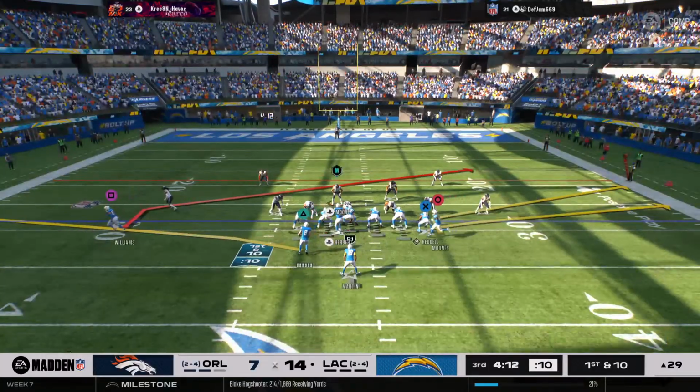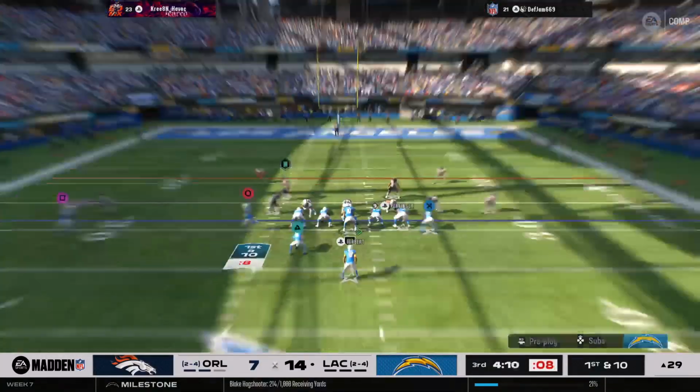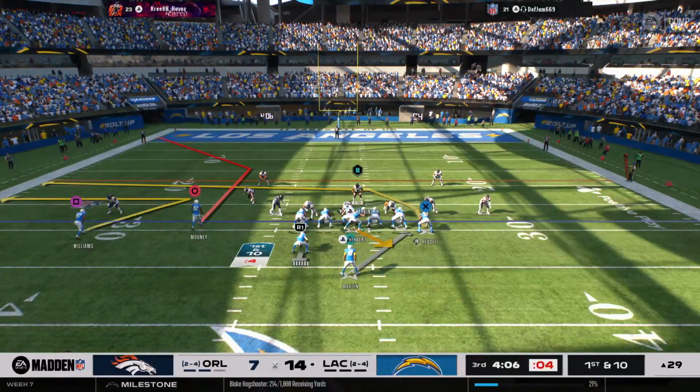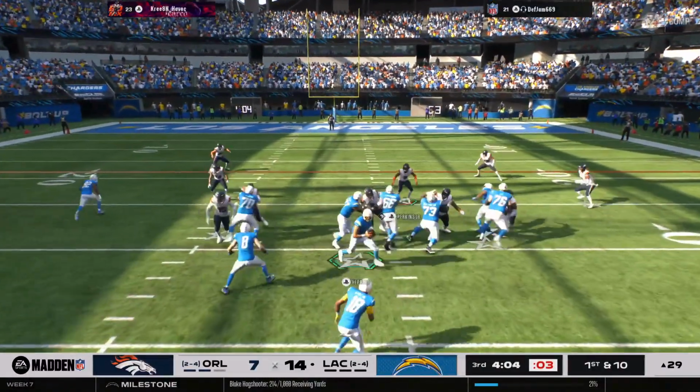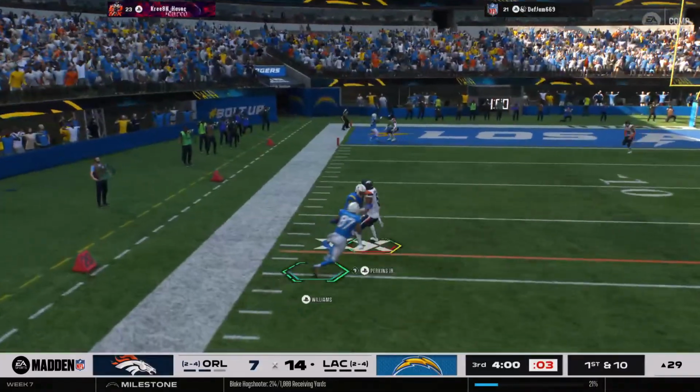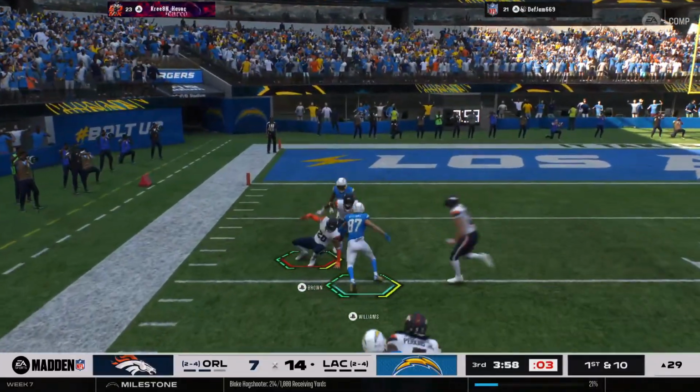Now they'll change things around before the snap. They'll fake the handoff. Now Herbert. Firing quickly here, and that's complete.